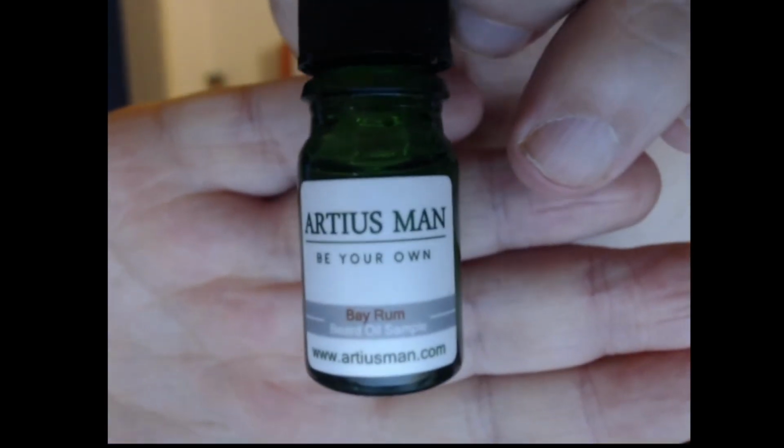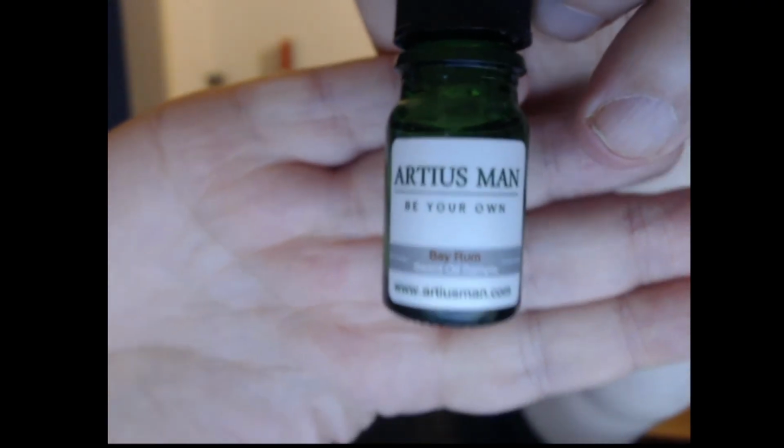Stuff like Archie's Man, you know, they've got a bay rum. I mean, I've got that Artist Man's bay rum just there. If that'll focus. Okay. Artist Man bay rum. Now that's just a little sample one. Obviously the proper thing's bigger. But I bought that as part of a sample kit. Now, I'm never going to use that because I know that I don't like bay rum.